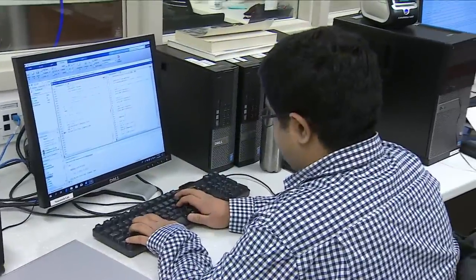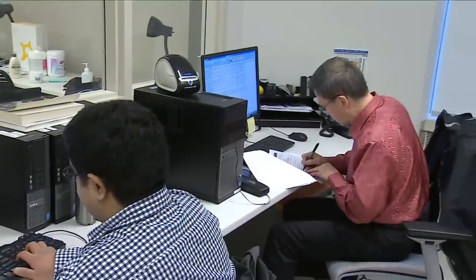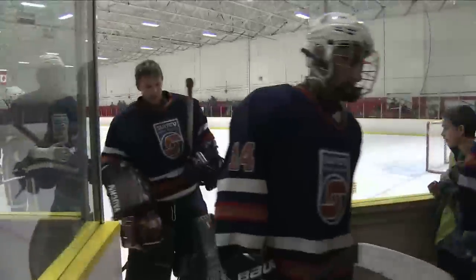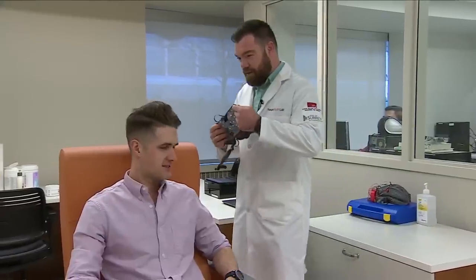That's what's happening at this lab in Surrey, where researchers have been monitoring the brains of an entire junior hockey team for 2 seasons. We detected slowing in their cognitive processing, and it was significant. And so that's suggesting that concussion can cause differences in your brain that are not actually observable to the naked eye. All right, so just look straight ahead for now.